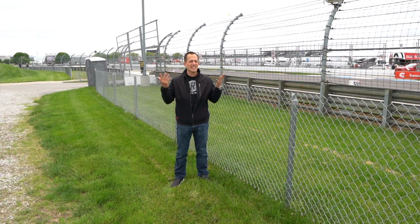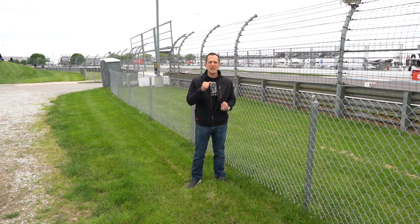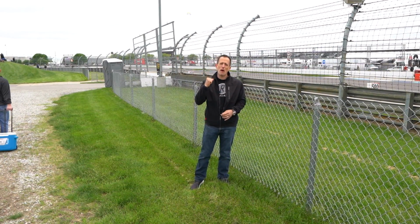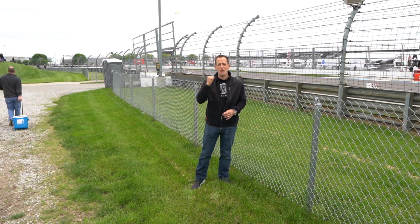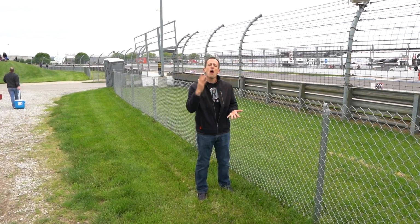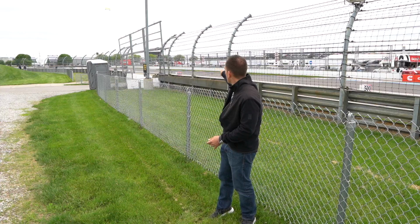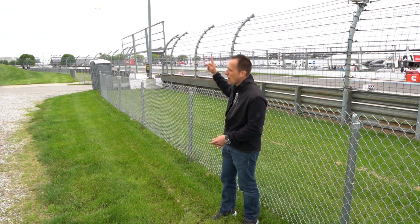All right, guys, here we are in that infield road course section. Like I said, the Indy GP this weekend has the drivers turning left and right. Let's talk a little bit about what's happening in this turn behind me. So the drivers are coming down a nice length of straightaway. What they're gonna have to do is they're gonna have to get on those brakes as hard as they can. And you can see those numbers, 300, 200, 100. That tells you how many feet until the turn.